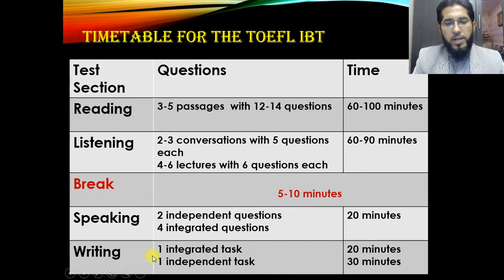So the writing section: you have two tasks, one integrated task and one independent task. For the integrated task, you have 20 minutes, and for the independent task, 30 minutes. So I'm going to give you a short explanation here of the difference between the integrated task and the independent task. You write one essay, and that is integrated, which means first you read a passage, and then you listen to a lecture, and then you grasp the information from the passage and from the lecture that you listened to, and then you write your essay based on that information.